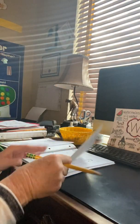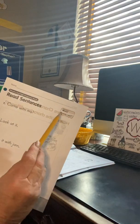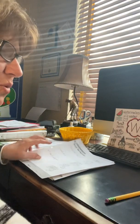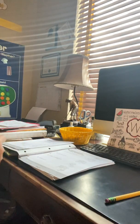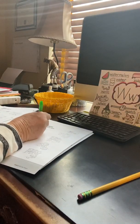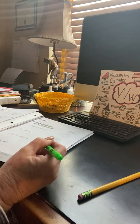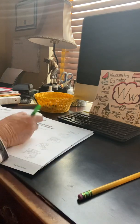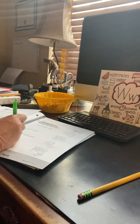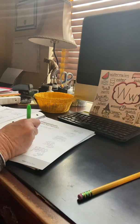This page I'm going to go over really quickly. These were our sight words last week, come and with. And you just have to read the sentences. I'll use one of my new highlighters here. I got a pack that had, I think, 4 or 5 colors in it. Oh, pretty colors. Here we go. All right, here's our sight word come. Come with me! And there's an exclamation mark. And then it says, look at it. I like it with jam.